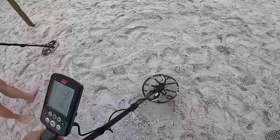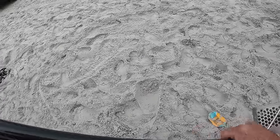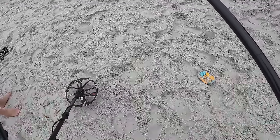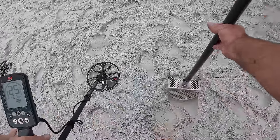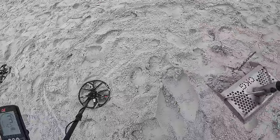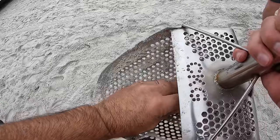I found a nickel on the surface. I found some jewelry over there. There's a bunch. Get the key out of the way. That's a 25, so it's probably a dime. Yep. And it also gives me an indicator of how deep it is. 35 coming up over there.